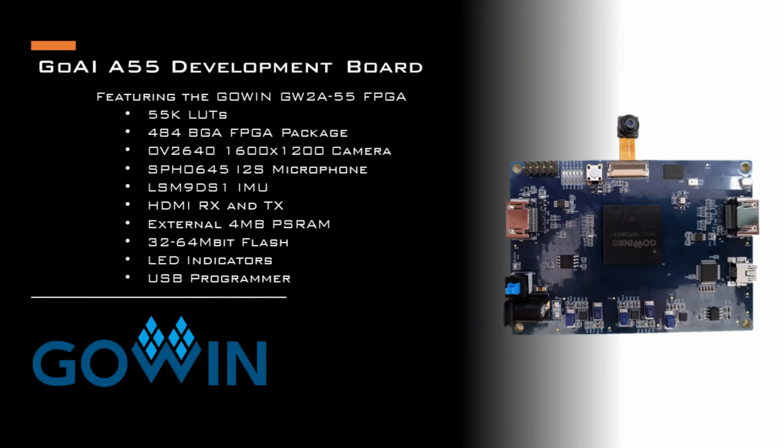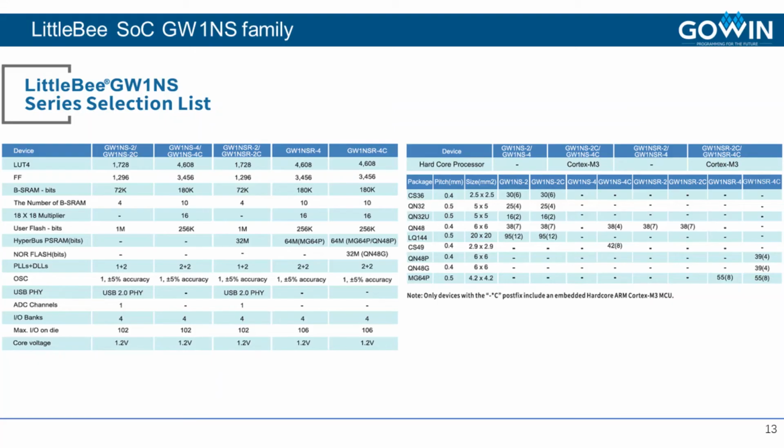Lastly, we have the GoAI A55 development board. This is a 55K lookup table board targeting the 484 BGA package. You've got your camera, IMU, and microphone as well. You've got your HDMI RX and TX ports. And then in this case, we have an external 4 megabytes of PS RAM, just to show some different environments of how you can set up your system. Sometimes in the larger package, it may make more sense to have an external memory because you have a little bit more board space in those scenarios.